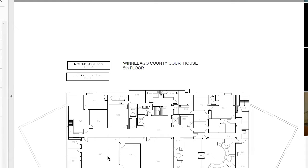If we use this space for the programs, this hallway here is a fire exit, so we can't block that off. So you'd have a function over here and a function over here that, if they're supposed to be readily accessible to each other, it's kind of hampered by that corridor.